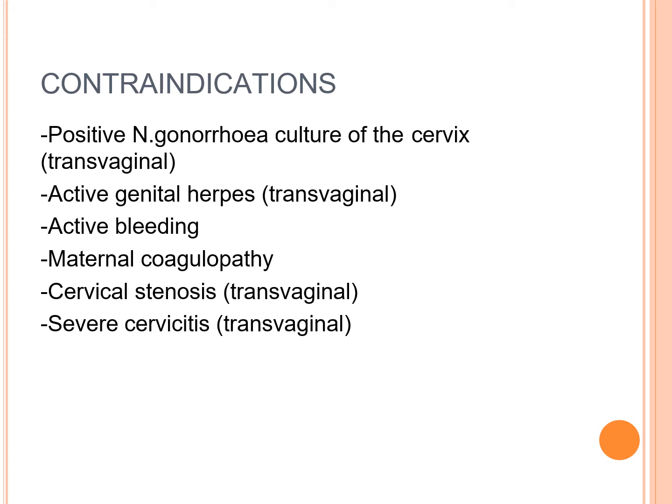Of course, contraindications for the transvaginal approach are any infection, herpes, bacterial, cervicitis, in addition to cervical stenosis. Bleeding with maternal coagulopathy is a contraindication for both approaches.